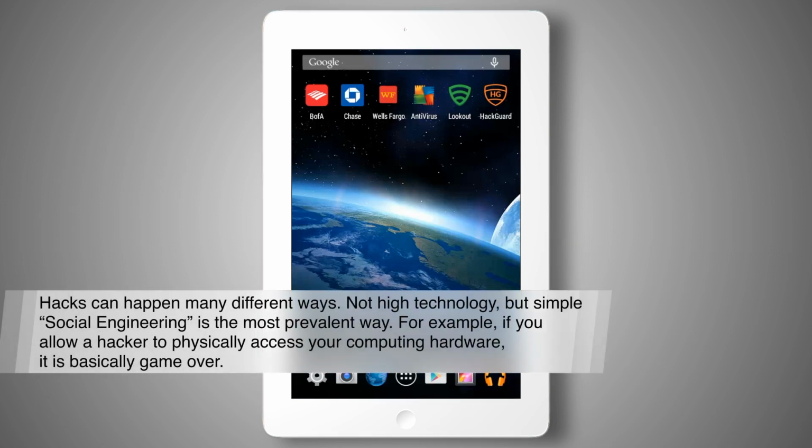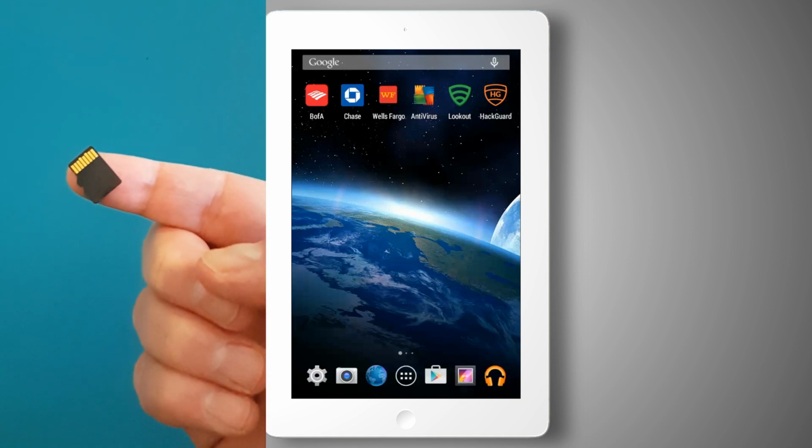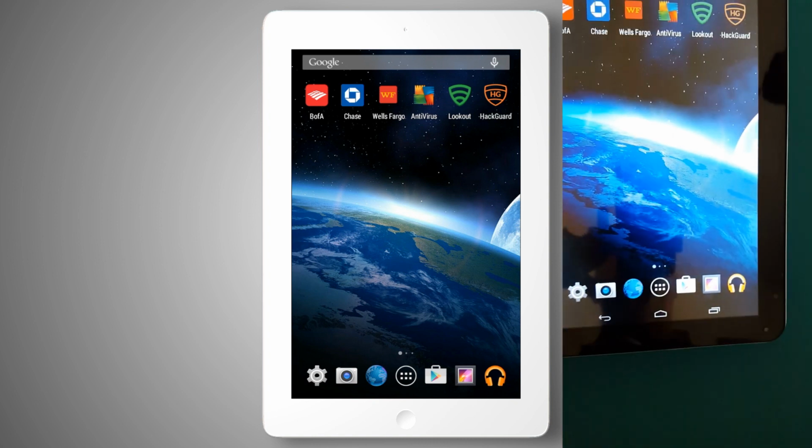For this experiment, let's assume the tablet's owner leaves their device unattended, perhaps to get a cup of coffee. This gives a hacker just a very few minutes access to the device. There is a nasty bit of malware on this tiny micro SD card. Watch as our hacker simply inserts it into the tablet's card slot.